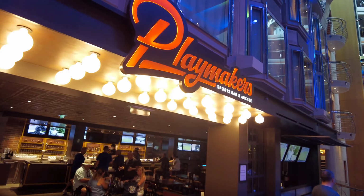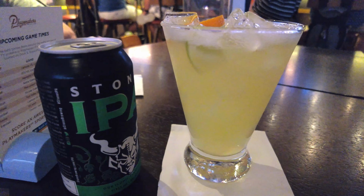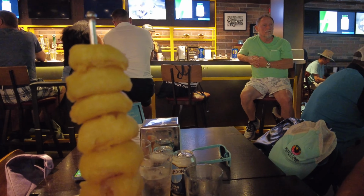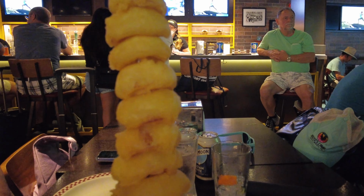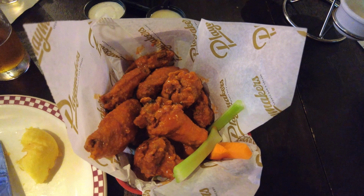We often go straight to Playmakers after getting on board the ship. It's a pay restaurant, but it's typically not crowded until a bit later in the day. The food's really good on this ship. I especially enjoyed the wings.